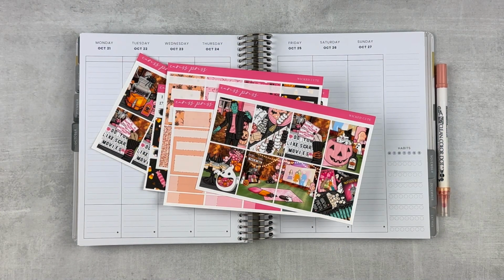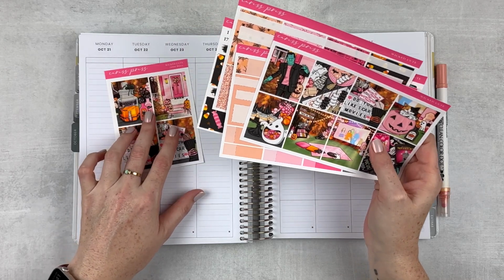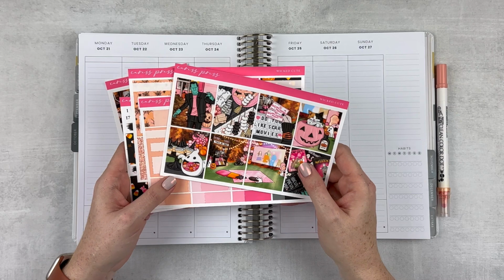Today we're doing a plan with me for the week of October 21st through the 27th. And this is the kit that I'm going to be using this week. It's super cute, called Wicked Cute from Caress Press.